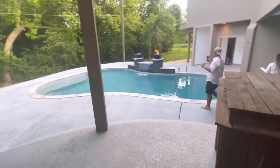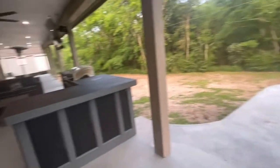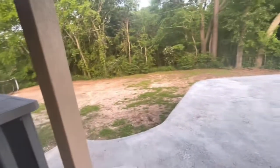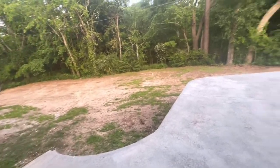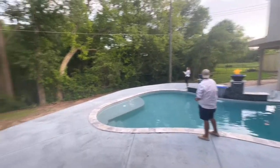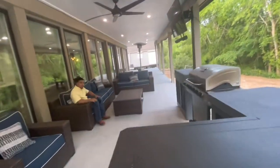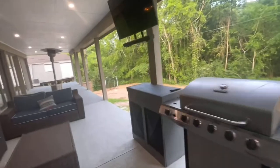Look at this pool area. Look at the little seating area they have. It looks like it's gated. They also have access to that lake over there. Nice big old porch patio.